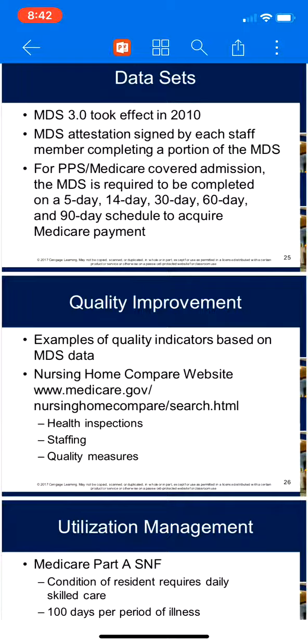The MDS form includes a formal statement certifying accuracy of information for all the MDS sections. Each staff member completing a portion of the MDS document must certify the accuracy of that portion by signing an attestation statement, which includes verbiage warning of criminal, civil, and/or administrative penalties for submitting false information.